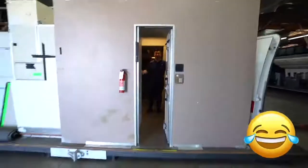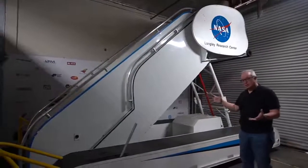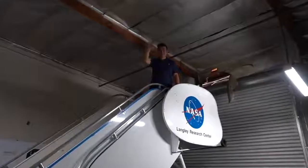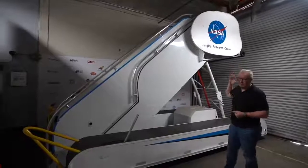What the heck? This is a vintage air stairs. It's original, and then you can expand it. It comes out on the airplane. Originally, we got this from Langley Research Center from NASA. It's beautiful.